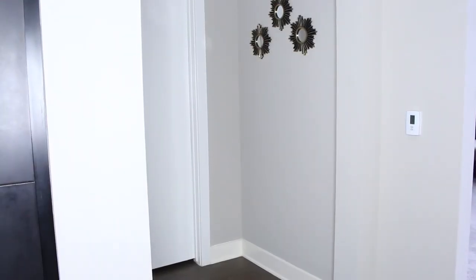Right across from the washer and dryer, you have an empty wall, and all we've put there right now are just those little mirrors that we had in our house previously. I'm not really sure what to do with this place. I'm thinking of putting maybe a console table where we can put our keys and bags, but I don't know. If you guys have any ideas, write it in the comments.